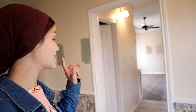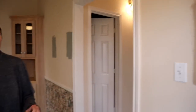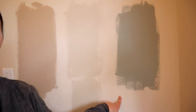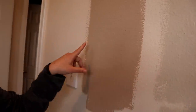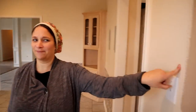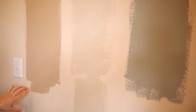Okay, y'all, so this is the rest of the colors that we're gonna have in the rest of the house. So what are they called? Let's see here, I don't remember. This is the Escape Gray. It's kind of like a greenish gray color. This one is a Killam Beige. And this one is, which one is this one? The Nomadic Desert. Something desert. Nomadic Desert. And as you can see, this is pretty dark.